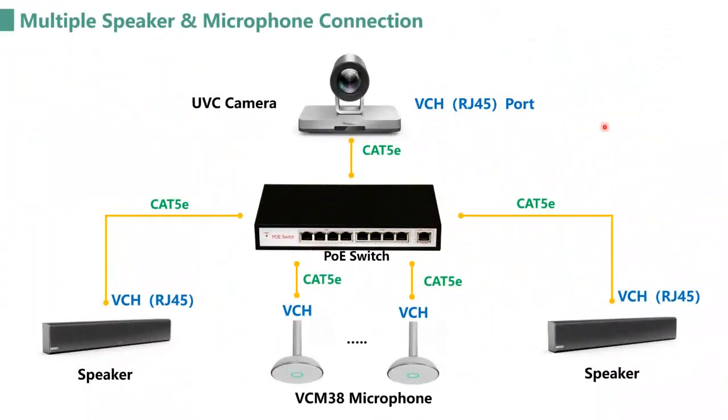Looking at a setup, this is what it would look like. If you wanted to add a second speaker to your environment, you could do that through a PoE switch. You could connect up your microphones also through the PoE switch. It will be a different switch from what you would use in a large room if you wanted to use multiple cameras. So your multiple cameras would be one switch, and then your audio would be another switch.